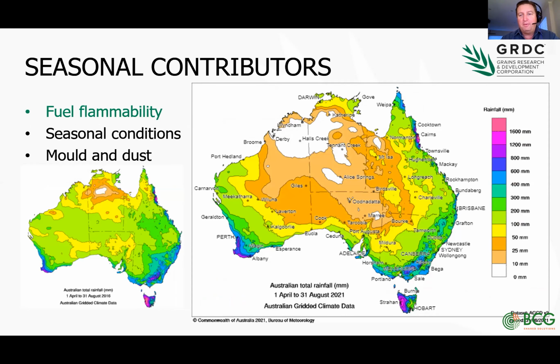2016, I don't know if everyone remembers, 2016 was a pretty tough year for fires. We had quite a few around the place. And that's because there was a fair bit of mould and mould dust around the place. And this year's shaping up very similarly. And let's hope I'm wrong.